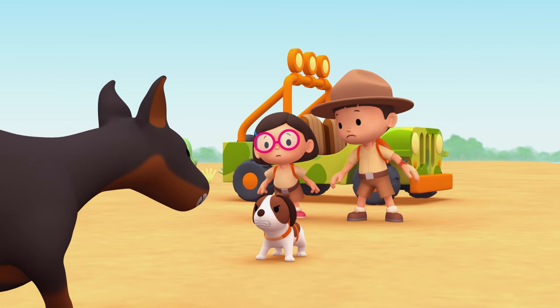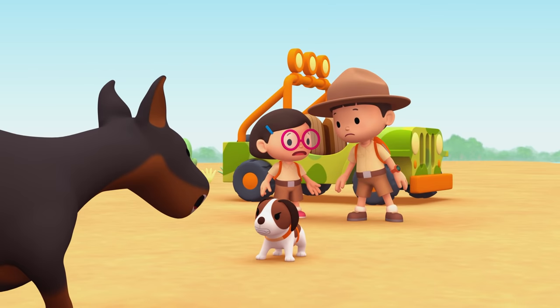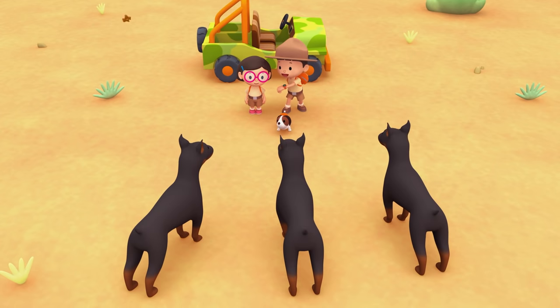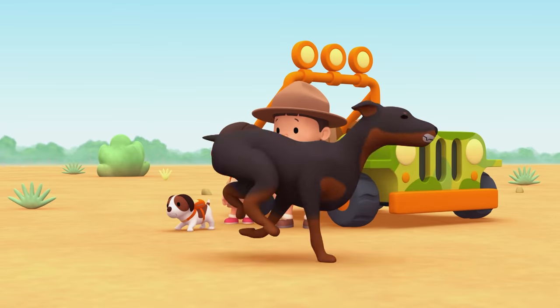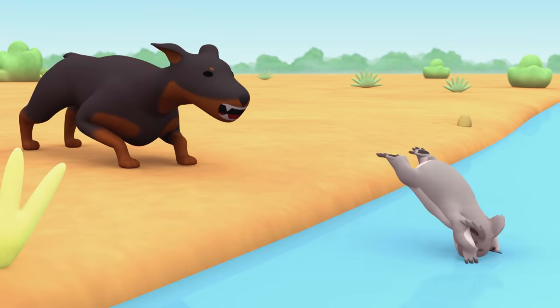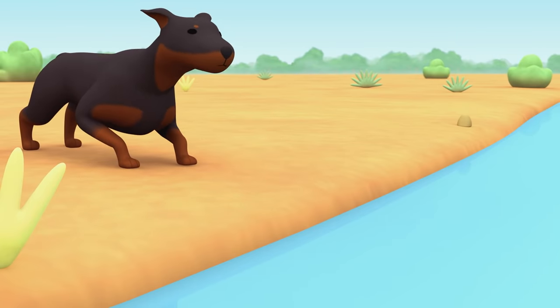They won't leave. Leo, do you have some doggy treats? Good idea, Katie. Here, doggies. Go get it! Oh, no! That dog is not falling for it. Koala! It fell in the water!